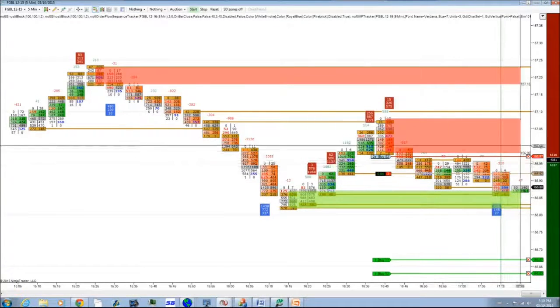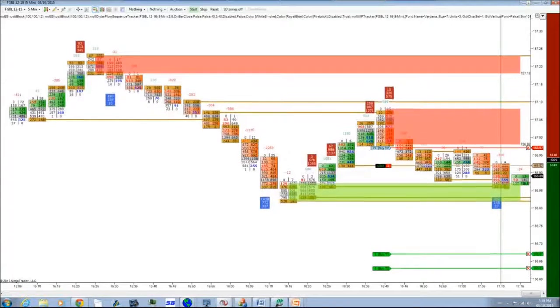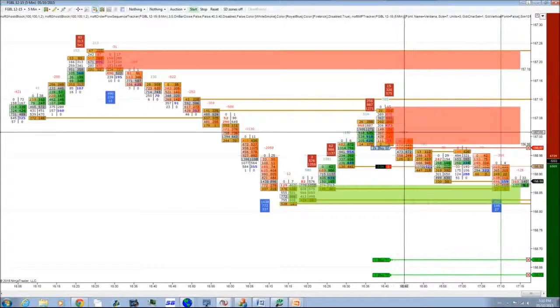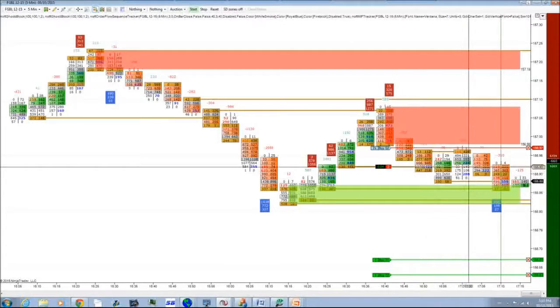This is a 5-minute chart with the NOFT on it. You can see I've got the supply and demand zones and some of the other NOFT bells and whistles on here. And I've taken this trade.